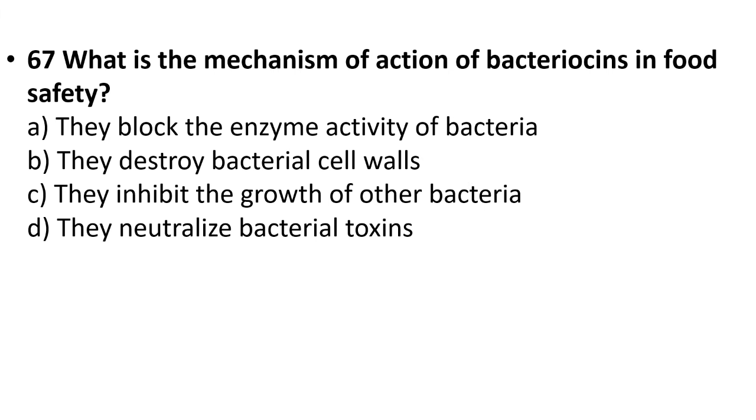67. What is the mechanism of action of bacteriocins in food safety? A. They block the enzyme activity of bacteria. B. They destroy bacterial cell walls. C. They inhibit the growth of other bacteria. D. They neutralize bacterial toxins. Your answer is option C. They inhibit the growth of other bacteria.